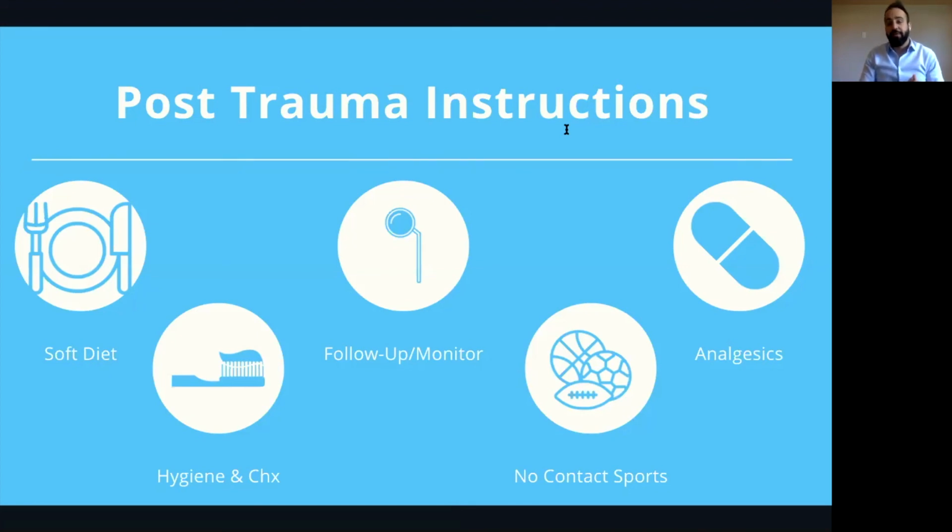I go over soft diet. I usually recommend, depending on the severity of the injury, anywhere between 1 to 2 weeks of soft diet. That means mushier food, no crunchy apples to bite into, no carrots to bite into, no granola bars to bite into with those front incisors usually.